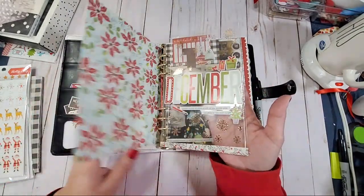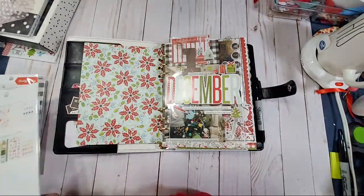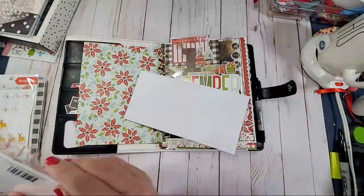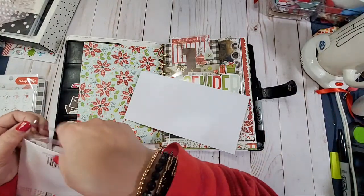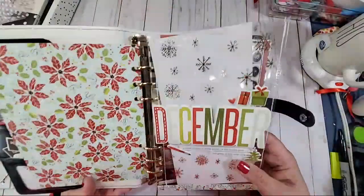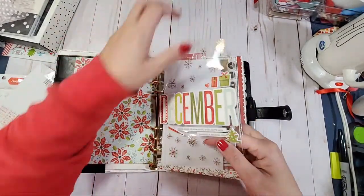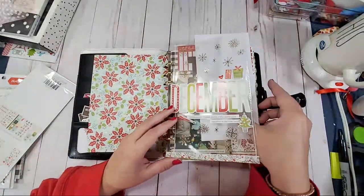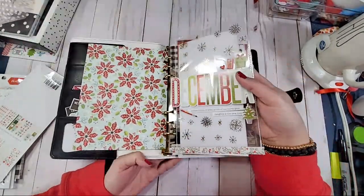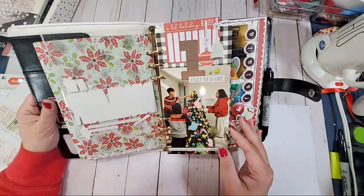So this one, let me get a piece of paper so you can see the back part. Okay, so I put some snowflake stickers in here, and I have yet to put the shaker. This is going to be a shaker this December. It's going to be a shaker, and it's going to have all that right there.